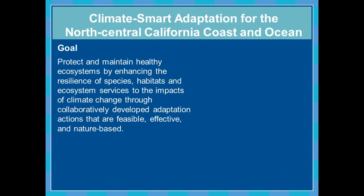And of course, in the beginning, it's very important to develop a clear and well thought out goal at the outset. And of course, you'll likely be revisiting this goal and changing it throughout the process. And so this is the goal that we've developed for our Climate Smart Adaptation project. And it is lengthy, but it's very important to get down in writing so everyone understands really where you're headed and what you want to accomplish.